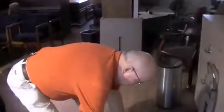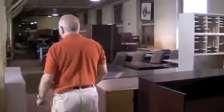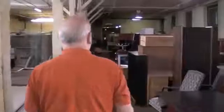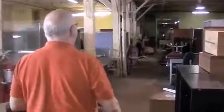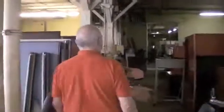If you notice the floors, these are oak floors, but all the boards are very short, just about a foot, and they were all made out of scrap. These factories were built as cheaply as possible. This building has 52,000 square feet of floor space and was added onto several times over the years. We're walking back into the warehouse.